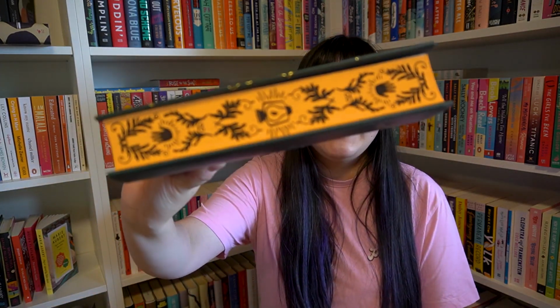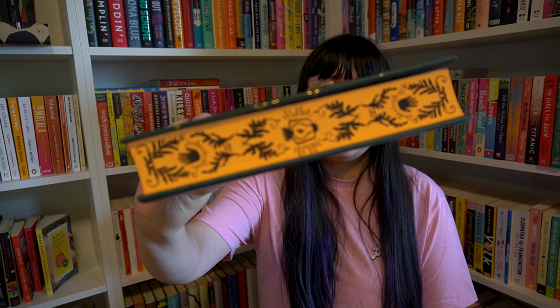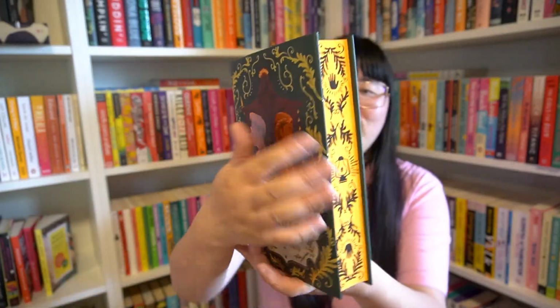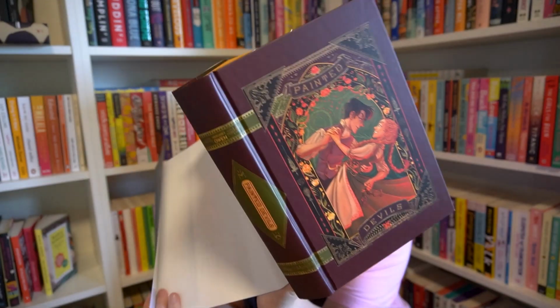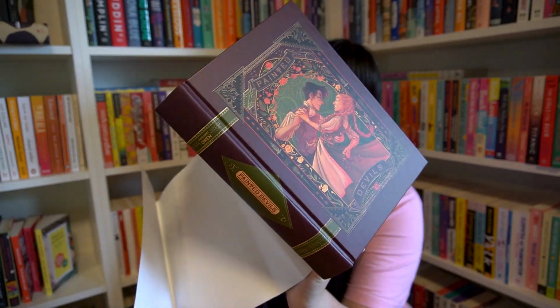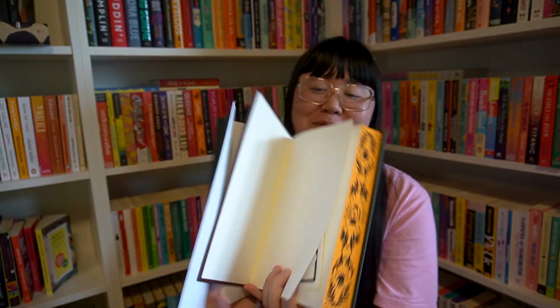So Painted Devils came in by Margaret Owen. This is the sequel to, I don't remember what the first one is called, but I got that in my Illumicrate thing. So I had to buy the sequel to match. So it has like these edges and I had to match it, and I just know I will like it because I like Margaret's other books. I'm just saying that, but especially naked. It's so pretty.